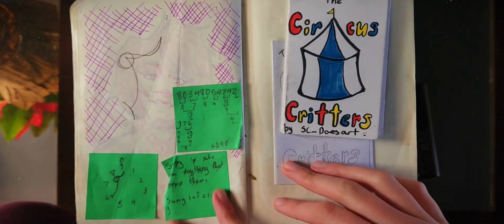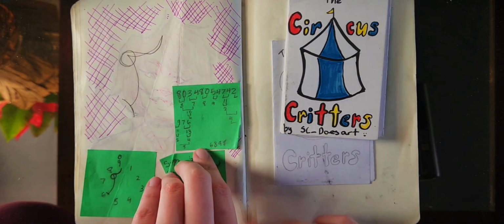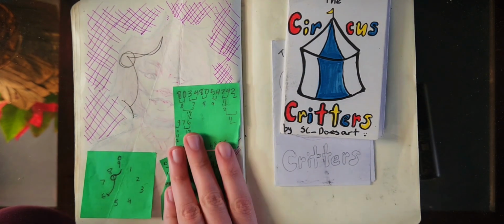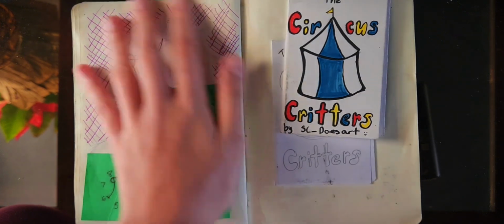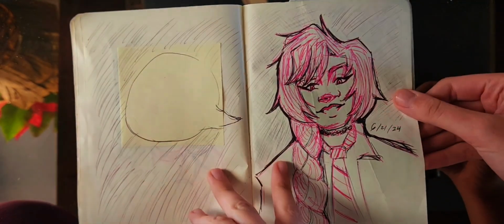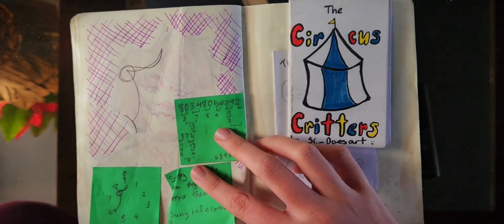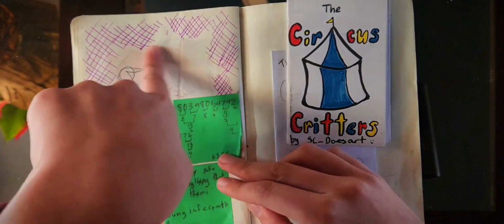Woo! Here's, probably should hide that, but my partner was getting sick, and so I did some little magic. I did a little sigil to keep them safe and protected. Also, this cross-hatching, you can kind of see the purple peek through, and that's what I wanted because I didn't want the purple just completely there. But also, I didn't know what to do on this page, so that's why there's cross-hatching.